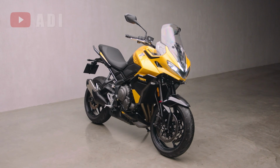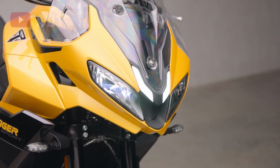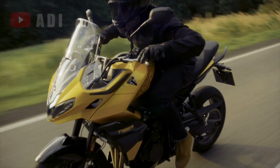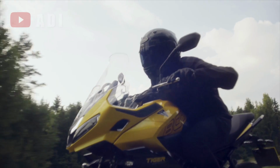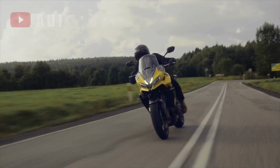The Tiger Sport 800 comes with a starting price of £10,995, with a choice of 4 colors: sapphire black, with optional colors like graphite, cosmic yellow, and Caspian blue available for an extra cost.